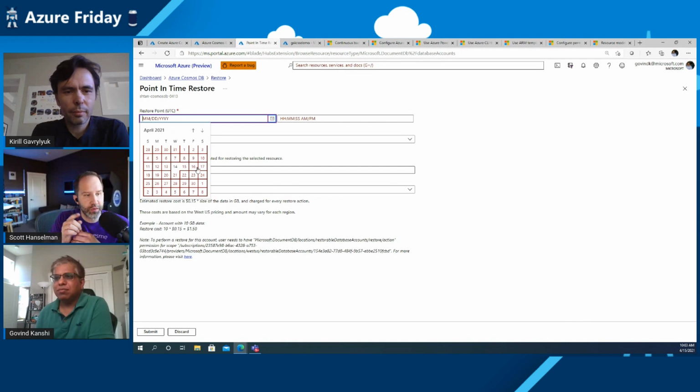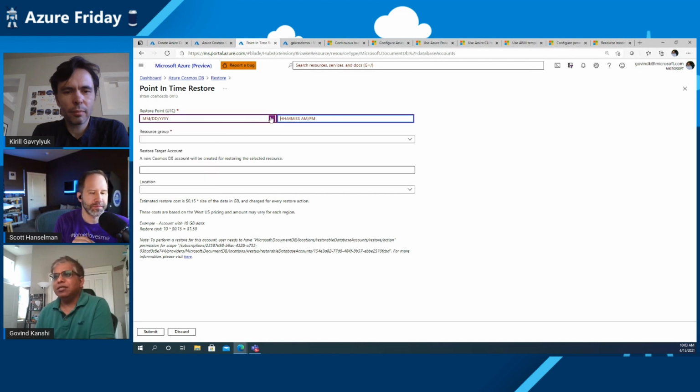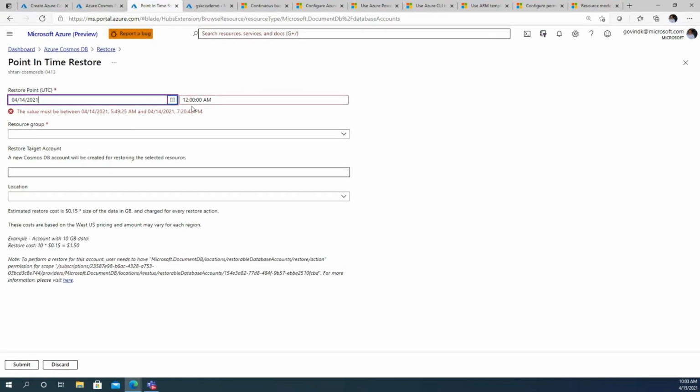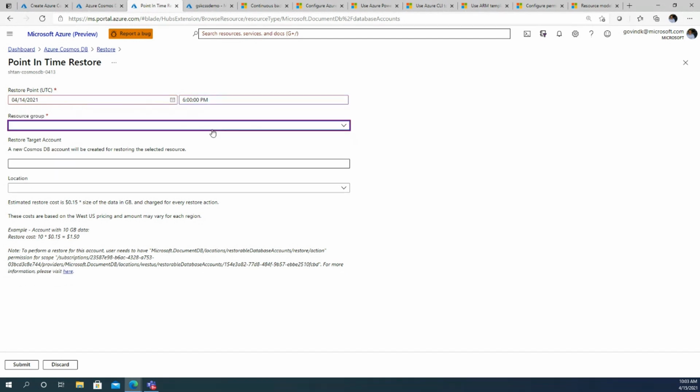And this remains pretty much constant across all the restore processes with slight deviation. And it looks like you can never restore over the top of one, so you couldn't cause damage by doing the restore. You always go to a new, fresh resource when you do that restore. Exactly. So in this particular case, because I was just creating this account today, I have to make sure that I choose the time when this particular account was available. So we make all these checks possible. Nice. So in this particular case, I would choose a time which is about 6 p.m. or something like that, and make sure that I pass that check first.